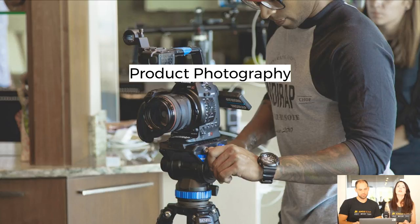So I'm just going to cover a little bit about product photography now, because I mentioned earlier that this is a really important part of your listing. They say pictures tell 1,000 words, and in e-commerce, it's so true. You really need great photography to help sell your product.